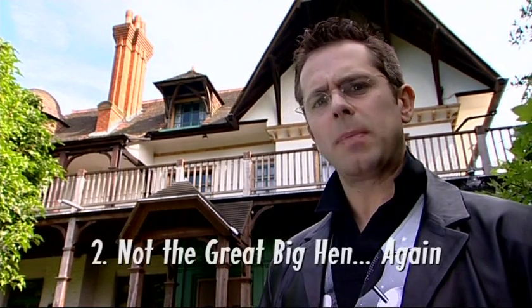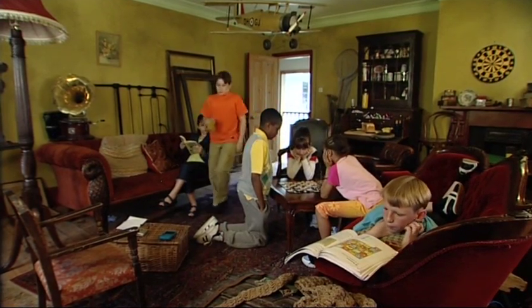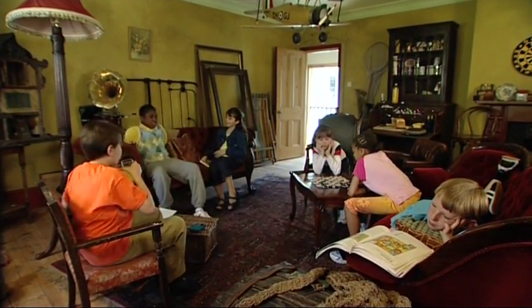Yes, locked up inside Maths Mansion are six kids who will never escape until they have learnt their maths. No leaving without learning. And what are two of the team being tested on today? Dividing by 10.